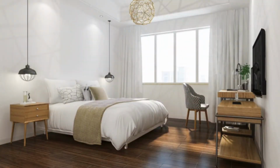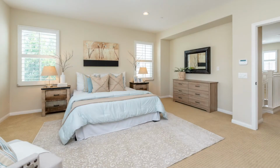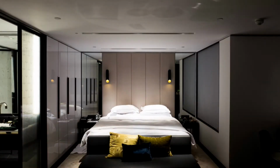But I still wouldn't even recommend it if you're staging. It's one thing if it's your home, but if you're staging and you're trying to make that master suite look bigger, I wouldn't recommend a king size bed in any of the stages. People, if they have a king, they'll bring it, but you don't need to overcrowd that space with a larger bed.